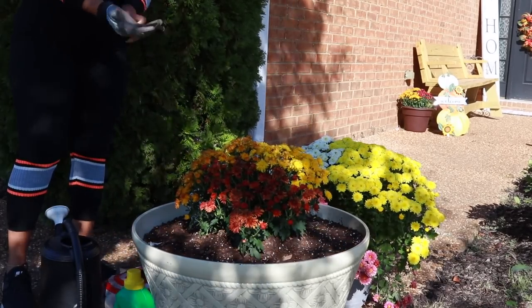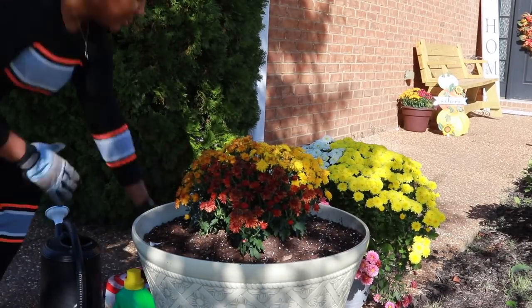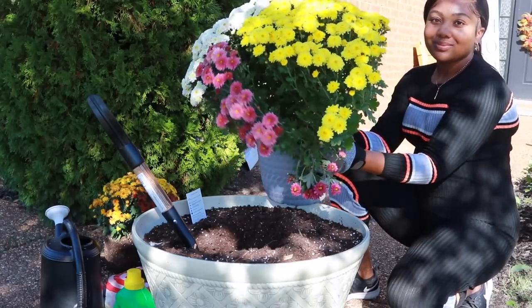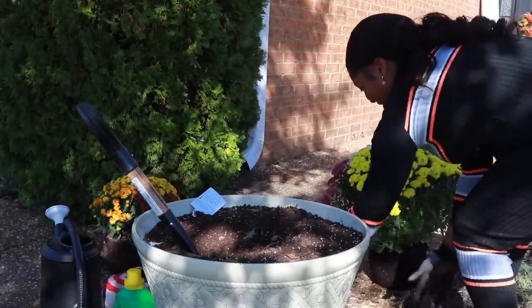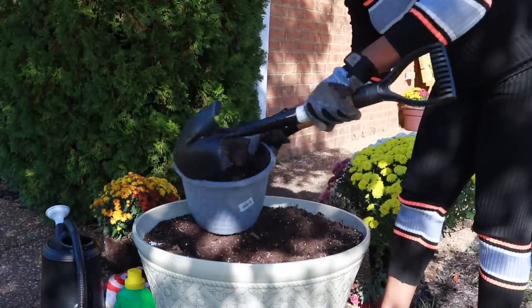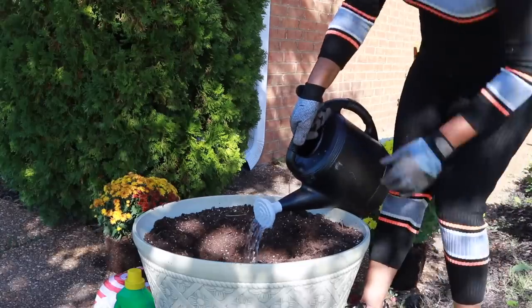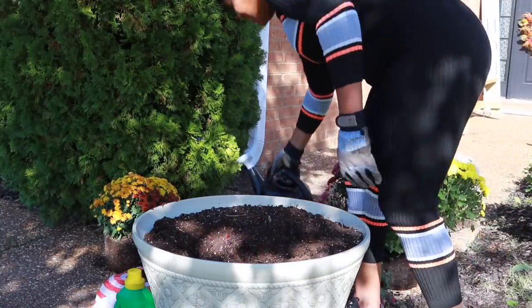So here's another one y'all can see. I picked these up from Kroger. They were larger and these were only $19.99. So yeah, I forgot to show you all the rest of my decor in the back. Y'all can kind of see the different plants and the other things that I set up in the walkway area. I like the way everything turned out.